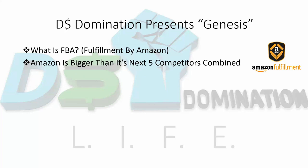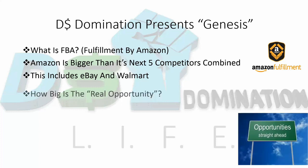First, you need to know Amazon's bigger than its next 5 competitors combined, including eBay and Walmart. Meaning, if you're selling on eBay already, imagine the traffic that Amazon has. Now, Amazon has way less relative sellers when compared to eBay, but you're probably making sales on eBay. Imagine thousands of times the traffic and thousands of times fewer sellers.